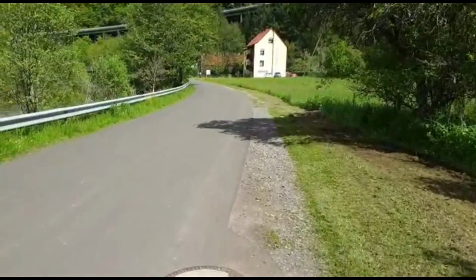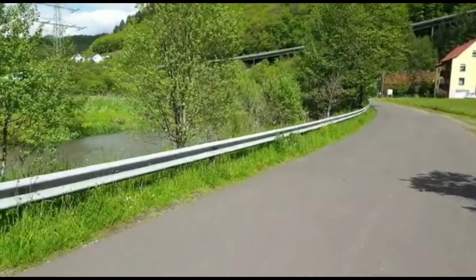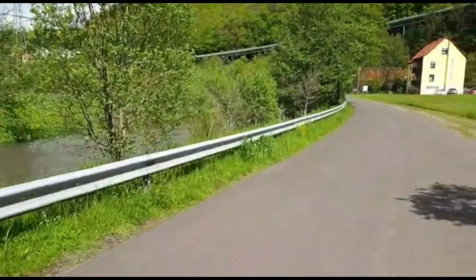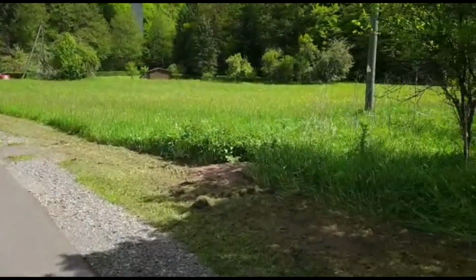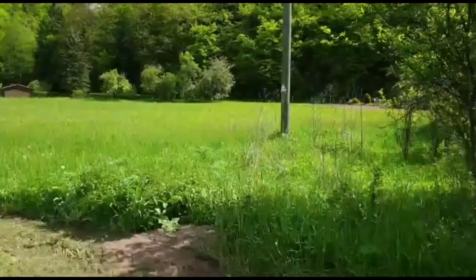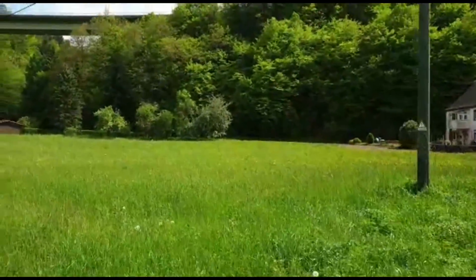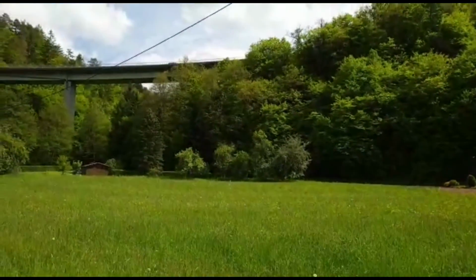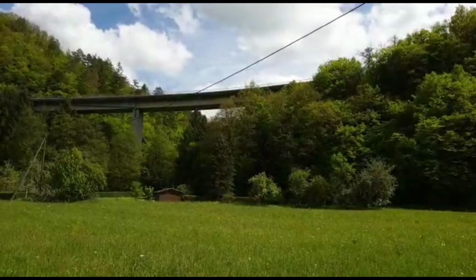When the water is really high, in the springtime or in the fall when it rains a lot, this river is really flooded, and sometimes it actually goes over this road that we're walking on and over into that field right over there. See lots and lots of pretty wildflowers over there. You look up top there, that is the road going to Oberstein from Baumholder.